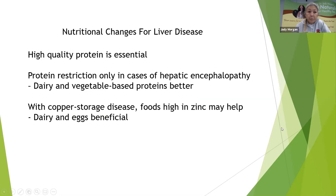Okay. So nutritional changes for liver disease. We want high quality protein, really important. We want protein that is well absorbed, well utilized. We want a very high nutritional plane for these guys. It's not about amount of protein as much as it is quality of protein. We would only restrict protein in these guys if they have hepatic encephalopathy, where their BUN has gotten high, they're making ammonia in their bloodstream.